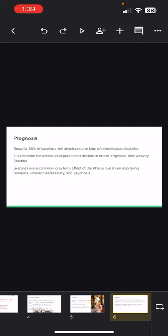So, prognosis. Roughly 50% of survivors will develop some kind of neurological disability. It is common for victims to experience a decline in motor, cognitive, and sensory function. Seizures are a common long-term effect of the illness, but it can also bring paralysis, intellectual disability, and psychosis.